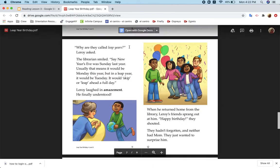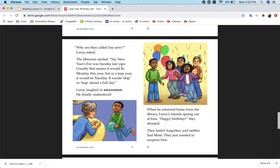"Why are they called leap years?" Leroy asked. The librarian smiled. "Say New Year's Eve was Sunday last year. Usually that means it would be Monday this year, but in a leap year, it would be Tuesday. It would skip or leap ahead a full day." Leroy laughed in amazement. He finally understood.